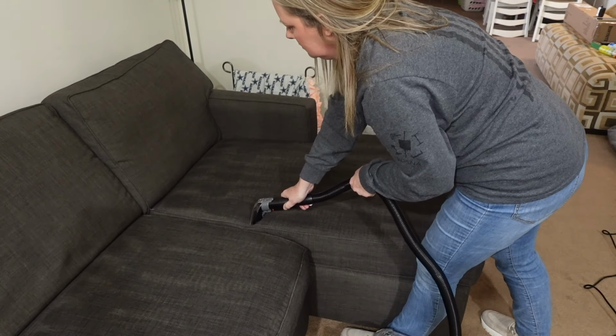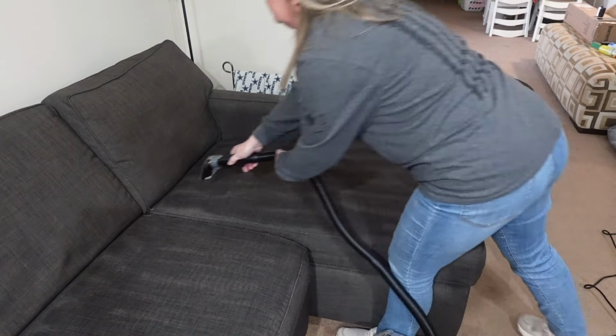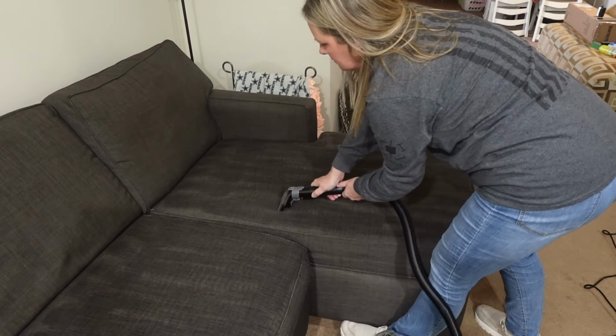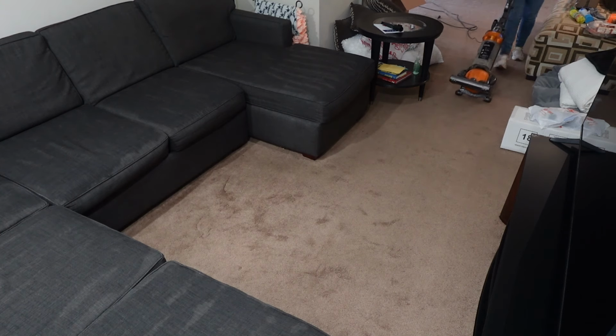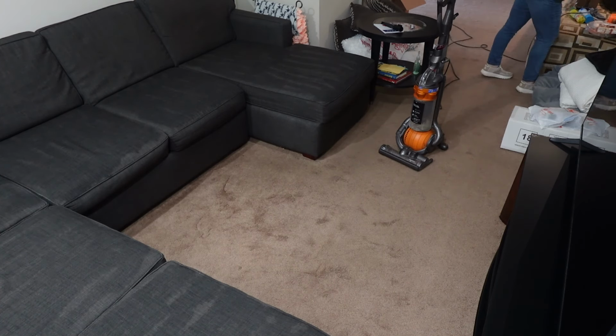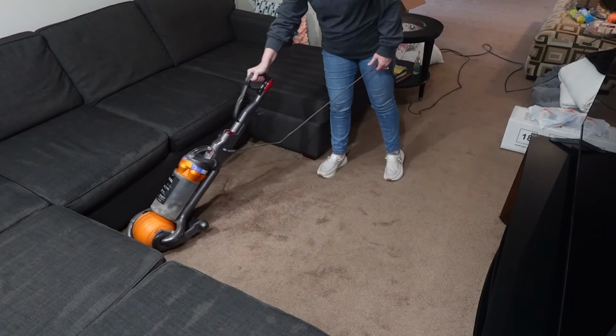This is a huge couch. And it took me a while. Like, I didn't put all of the footage in here because that would have been boring. But it's a huge couch and it took me a hot minute. So this is everything that came out of it. Y'all, it looks so much better. I know it looks wet still, but it's a dark couch. So I don't know what else to tell you.